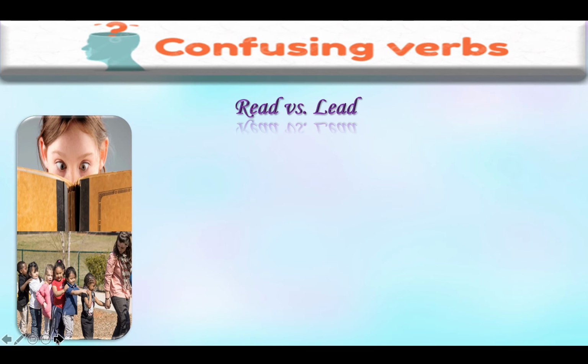The first pair of verbs that I think are tricky are read and lead. That's R-E-A-D and L-E-A-D. As you notice, the present tense forms of these verbs sound alike and are spelled the same, which makes sense. It's when we move to the past tense that it gets tricky.